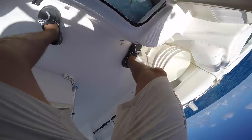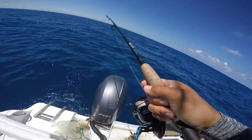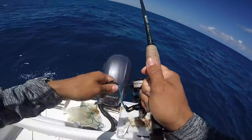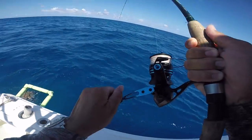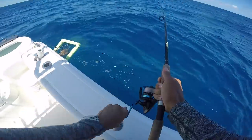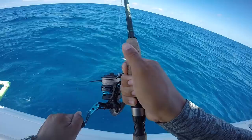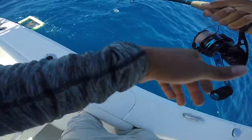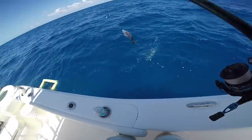That is a solid tail. I love it. Right there. It's a trigger. I saw him eat. Oh, he's making a run. He's making a run. Trigger fish. Come here, boy. You going home. You screwed, my man. That's what you get for messing with my chum slick.